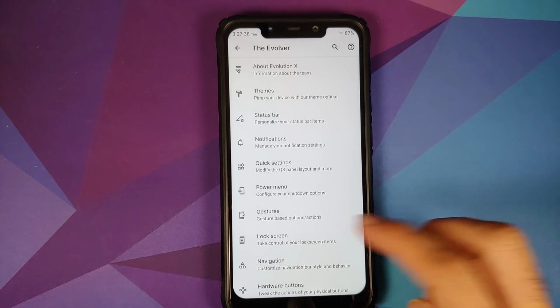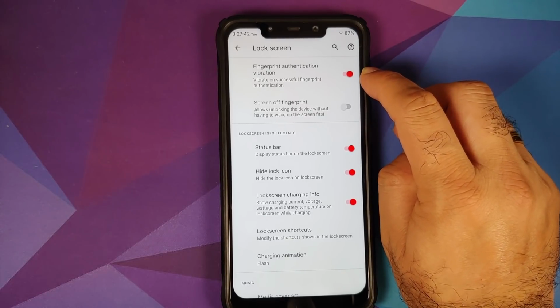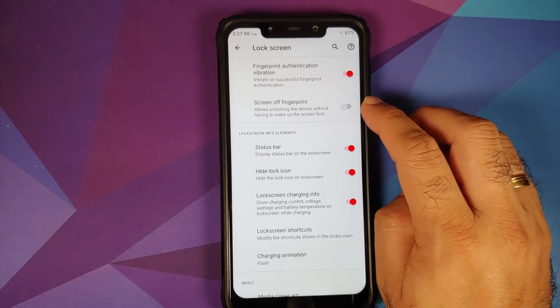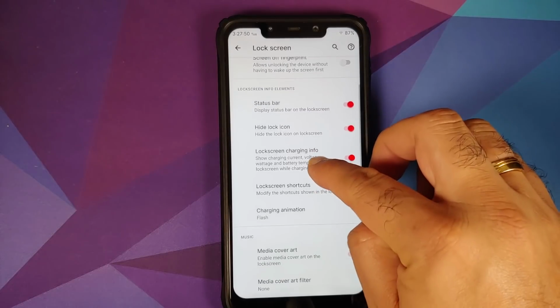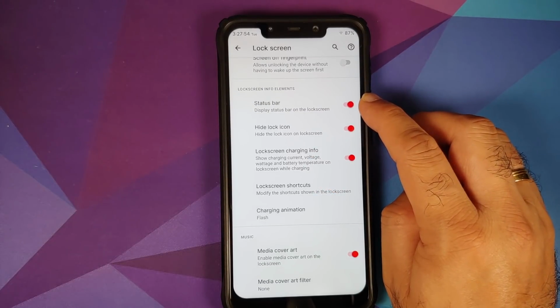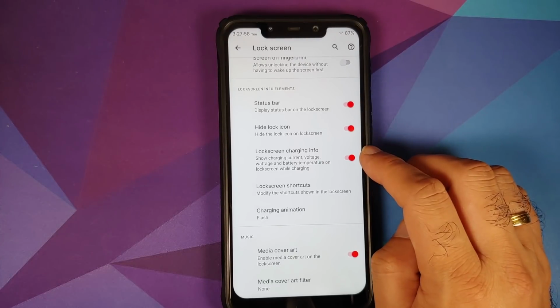Next up, we have customization for the lock screen. So do you want fingerprint authentication vibration? You have a toggle for that. Screen off fingerprint, you have a toggle for that as well. Then what all elements you want to see on your lock screen. So you can enable or disable all these options. You have status bar, hide the lock icon, lock screen charging info.